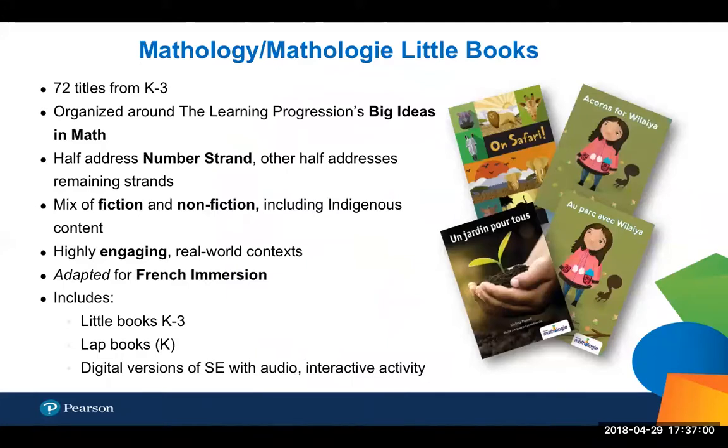You'll find that we have 72 titles of math little books from grades K to 3. They're organized around the learning progression's big ideas in math. Half address number strand, the other half addresses the remaining strands. There's a great mix of fiction and nonfiction, and it includes Indigenous content. The little books are highly engaging with real-world context.